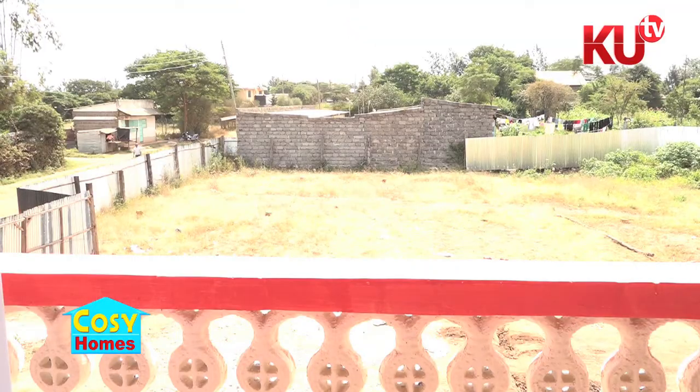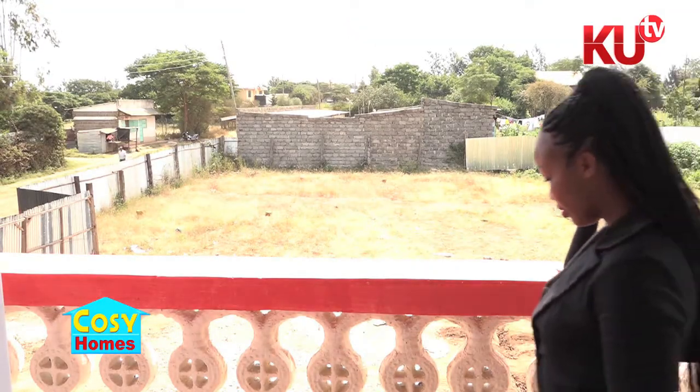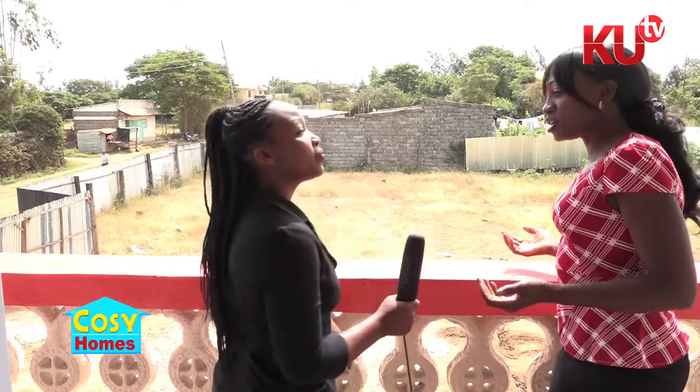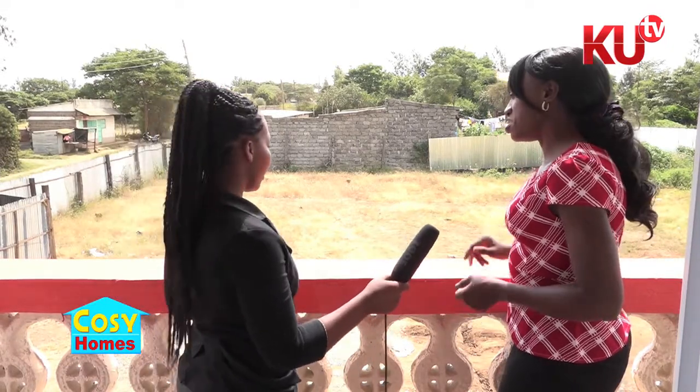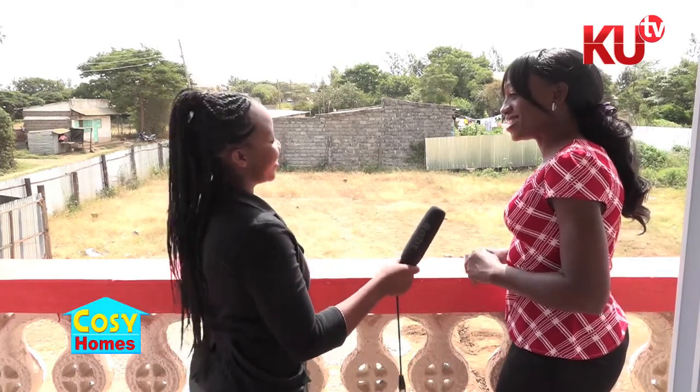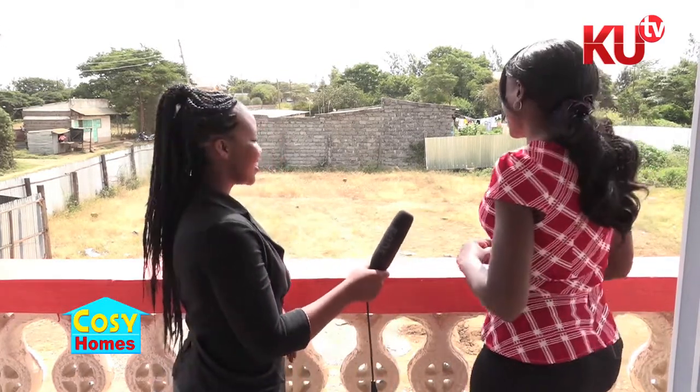Out here you also get a nice front view of the house, and when you want the third bedroom, this is where the master ensuite is extended, at an extra cost of 600,000. So if you want the extension of the master, this is where it's done, on top of the parking.